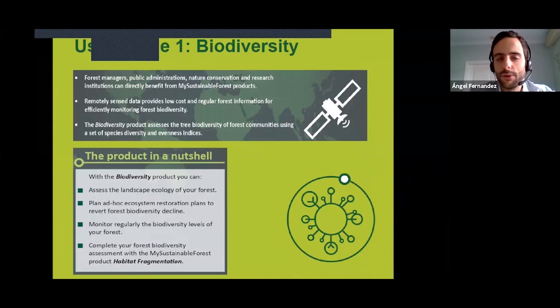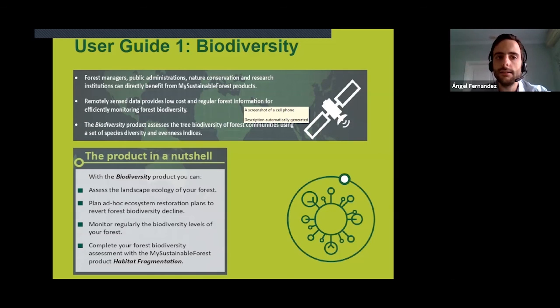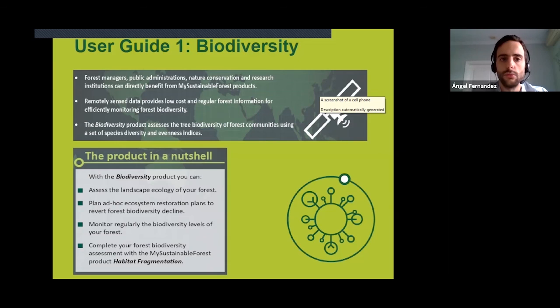Okay, hello everyone. At MySustainableForest, we have prepared 6 user guides corresponding to 6 of our key products. And I will present this first one, which is the Biodiversity product user guide. The idea is that forest managers and institutions can directly benefit from this product. As you know, remote sensing data provides low cost and regular forest information, which can be used to assess or to monitor forest biodiversity.